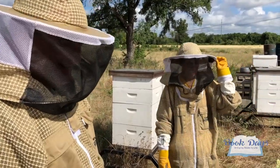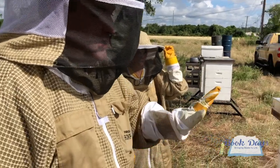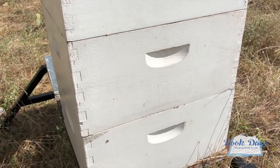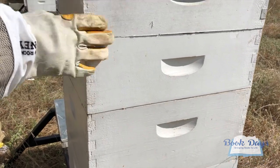So can you explain to us the different levels? Are there different tiers of the hive? Sure. So these thicker boxes down here are what are called brood chambers, and brood chambers are where the queen lays her eggs. And then on top here, these are the shorter, more shallow ones.